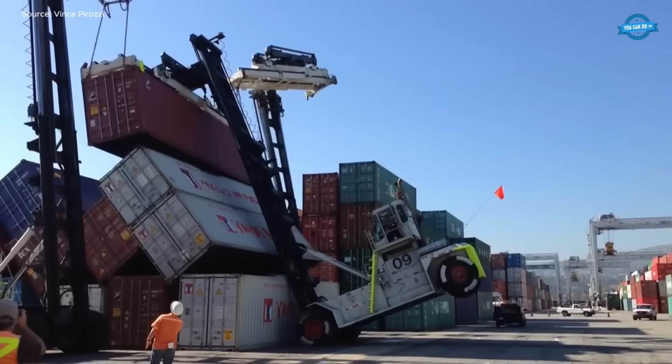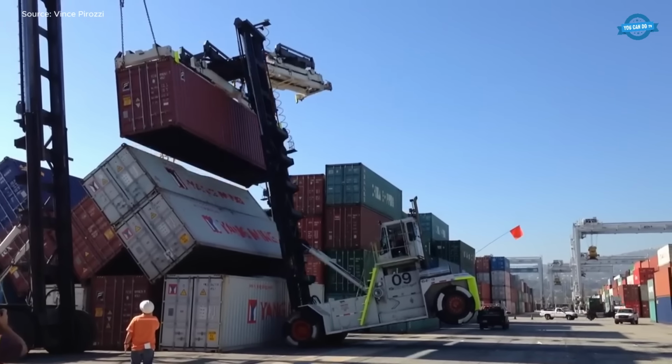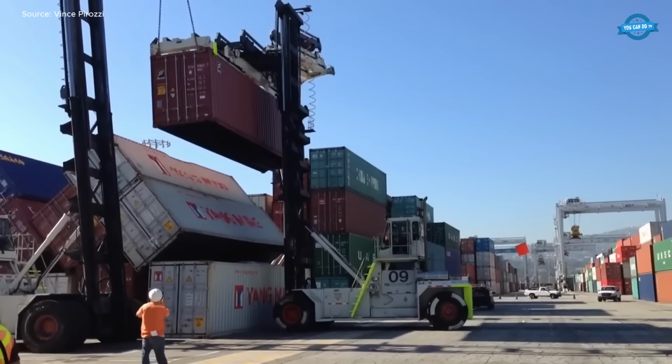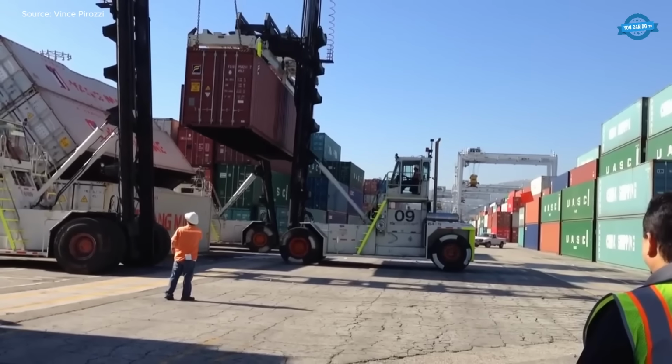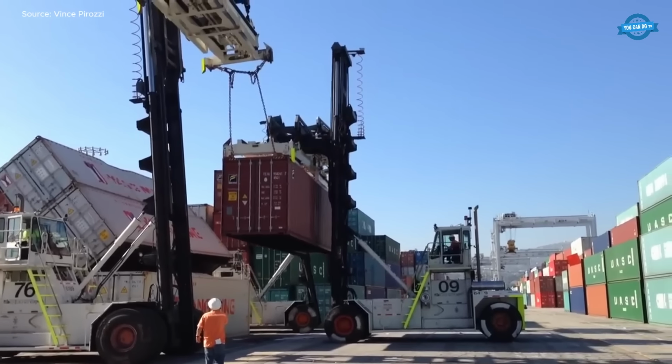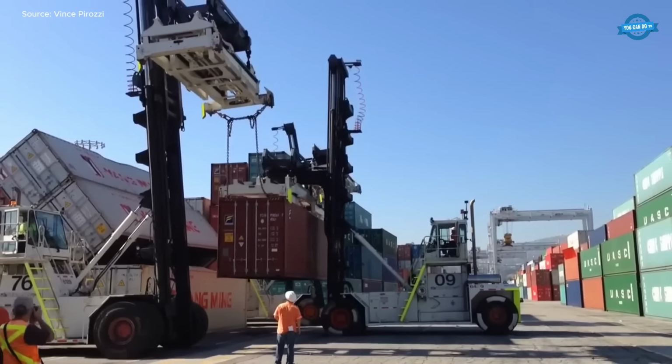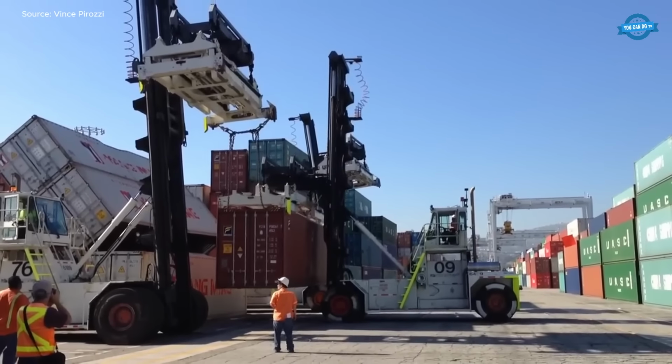Cargo handlers are vital in logistics, managing the loading, unloading, sorting, and transportation of goods. They use specialized equipment like forklifts and cranes, ensure safety, and track inventory. Their efficiency is crucial to timely delivery, improving operational flow, and reducing delays.